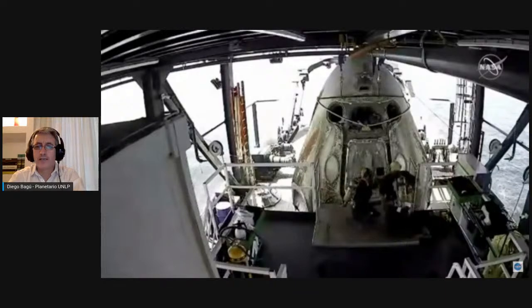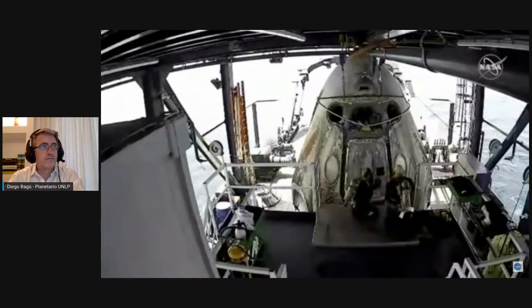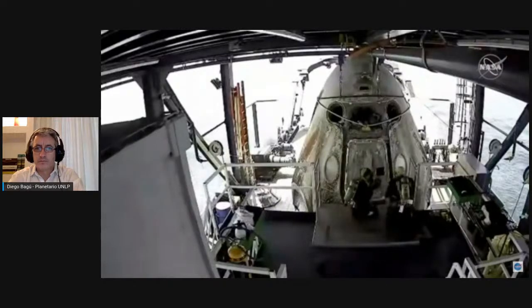Inside the pressure vessel, the section of the Dragon interior where Bob and Doug and their atmosphere exists, they're essentially outside the pressure vessel, but still inside the outer shell of the Dragon spacecraft.